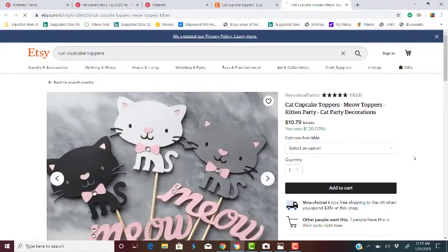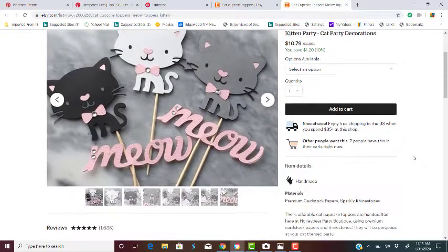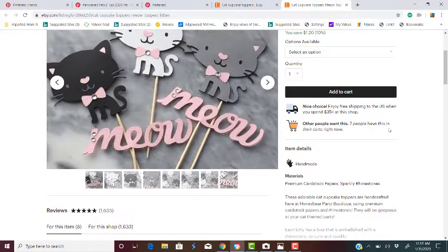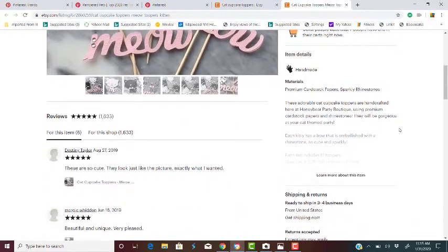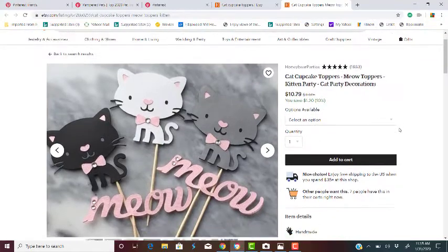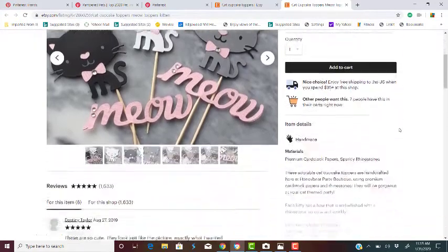All right, so these are really cute. The first thing to look at is right here where it says other people want this. 7 people have this in their carts right now. That's a good indication that this is something that sells well. Now, of course, you're not going to make the same exact thing as this person, but just so you have an idea, these cat cupcake toppers are actually selling.